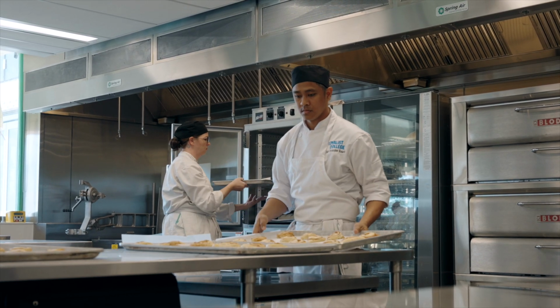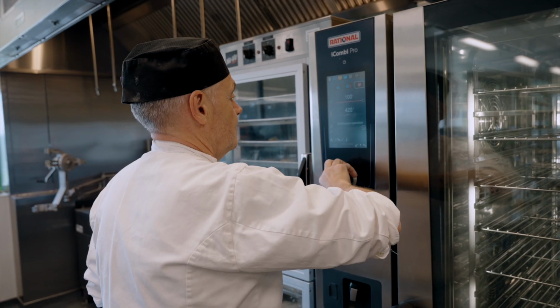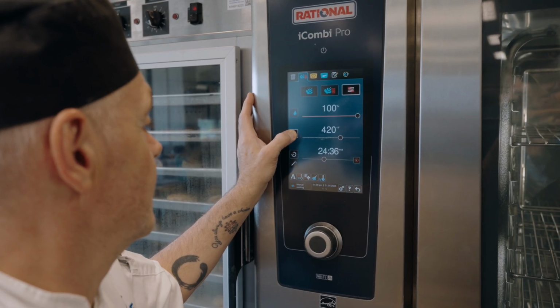Professional kitchens are all about time and space. That's all we have. So it also determines the amount of food that you can produce as how much space you have. Combi ovens are the epitome of versatility. Yes, we can bake. Yes, we can steam. But we can do a combination, hence the name, of both of those things.